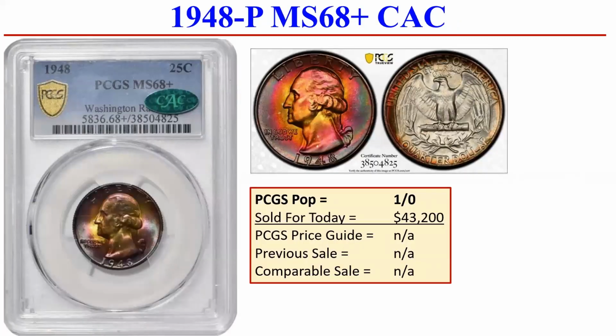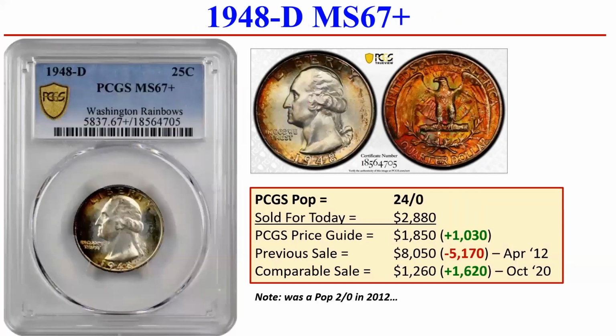First, I got to start out with perhaps the most impressive Washington quarter known. It's a 68 plus with the CAC. I didn't look, I don't know how many 68 pluses exist, but it is rare. There's definitely some 68s, plenty of 67 pluses, but not many 68 pluses. You throw a CAC on it, so this is a true monster coin here. Sold for 43,200. There are no comparisons on this one, but I just have to pay respect and homage to this amazing coin.